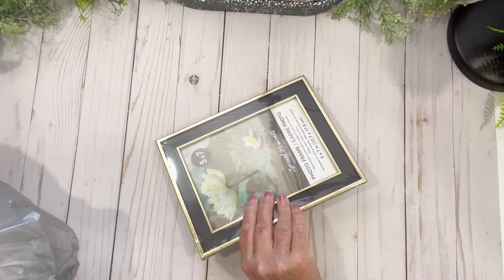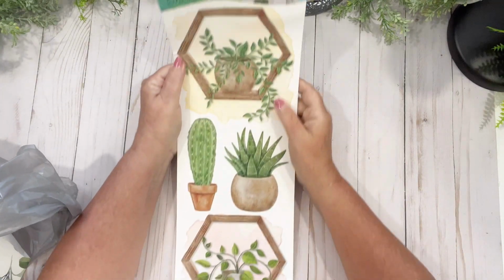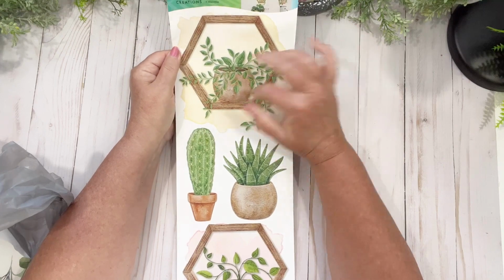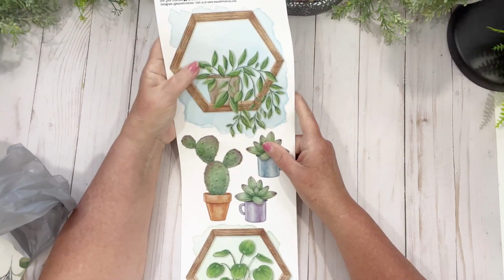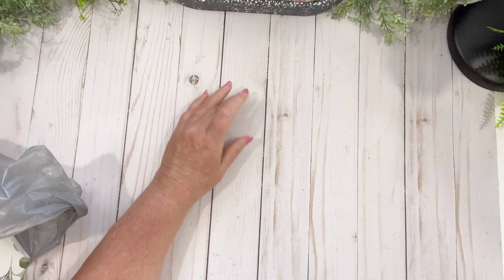Next, I picked up a random frame for my grandson's graduation picture because he's a grade 12 graduate. So excited. I also picked up some wall jumbo stickers. I thought this would be good in a spread if I'm going to do a plant theme, some of them. Very nice. They've got stickers on both sides. So that's pretty cool, right?